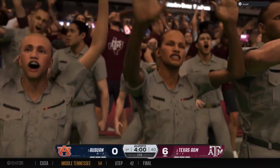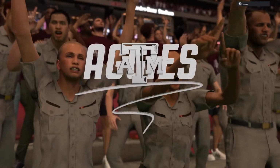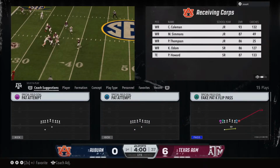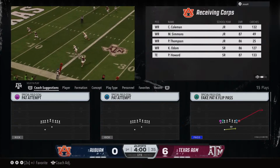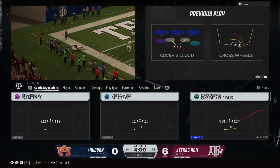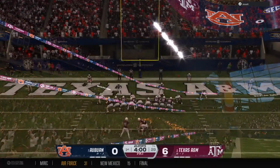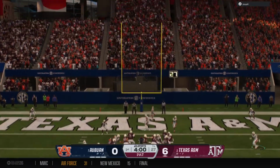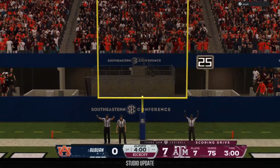How about the execution? Opening drive of a conference championship game. Yeah, Chris, I'm with you. Usually it takes you maybe a series or two to just kind of get settled in, especially with all the hype. But not this offense. Got to give them a lot of credit. They were ready to go, and it really showed up on that opening drive. So they'll try to add to the lead now with the PAT. And the PAT makes it 7-0.